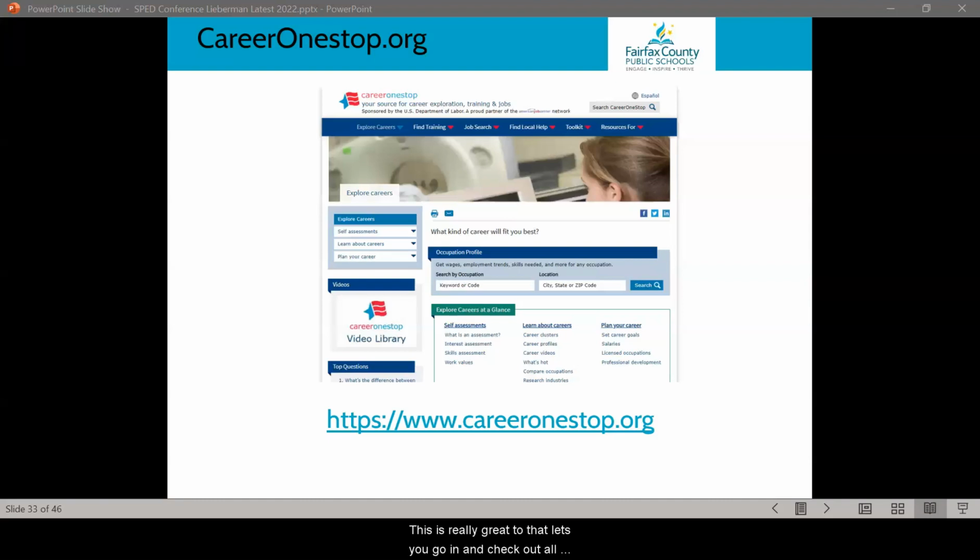So this is really great because it lets you check out all different career clusters, things you may not have originally chosen to take a look at. So this is CareerOneStop. If you're looking for different types of training, you can go here and see some information about certifications, or maybe you want to look at colleges or apprenticeships. There's all different types of information on here. You just have to take a little time and take a look.